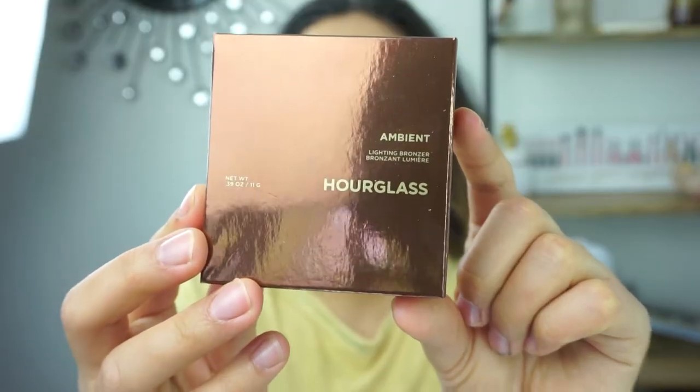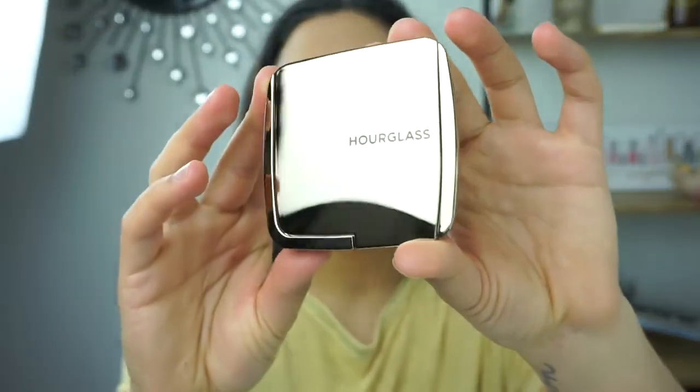So next up is contour, and I have the Ambient Lighting Bronzer in the shade Luminous Bronze Light. Oh my god. Okay, wait until you see this packaging. How gorgeous is this? This packaging almost reminds me of the Fenty a little bit, like that golden mirror. Okay, I'm gonna go ahead and swirl my brush into here.